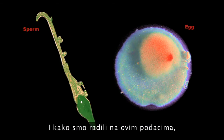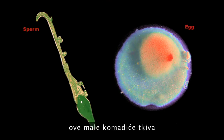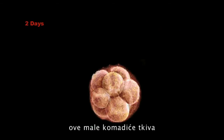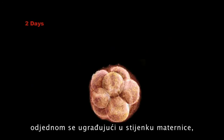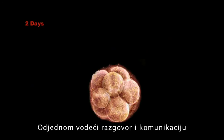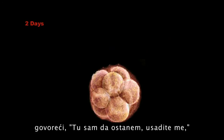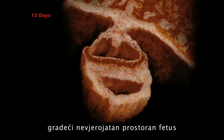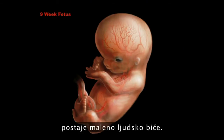And as we kept on working on this data, looking at small clusters of the body, these little pieces of tissue that were the trophoblast coming off of the blastocyst, all of a sudden burrowing itself into the side of the uterus, saying, I'm here to stay. All of a sudden having a conversation of communications, the estrogens, the progesterones, saying, I'm here to stay, plant me, building this incredible trilaminar fetus that becomes within 44 days something that you can recognize, and then at 9 weeks is really like a kind of a little human being.